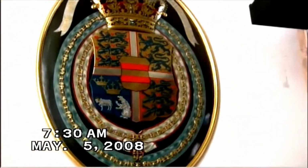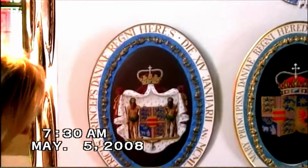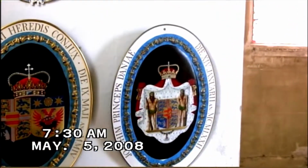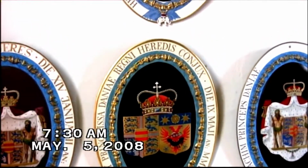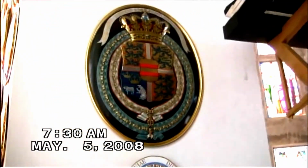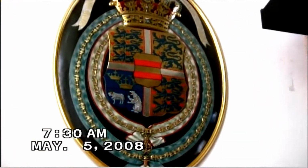This is the Queen's. This is Prince Henry's. This is the Crown Prince. And over here, you have the younger prince, the one who's getting married on the 24th of May. Prince Joachim. And this is the Crown Princess, Mary, Princess of Denmark. No, these coat of arms, they hang here forever. They don't take them home. Okay. But the sash and the elephant and the order and all that, those are the ones they have to take back.